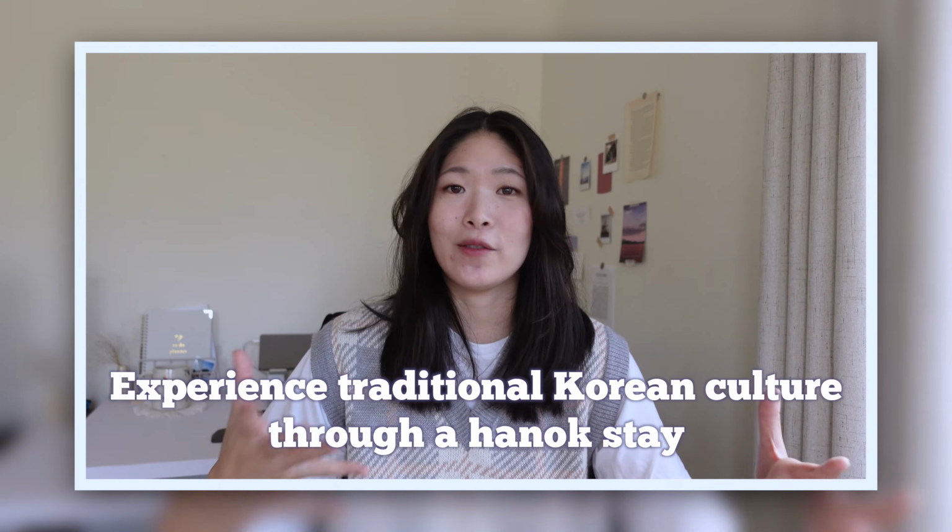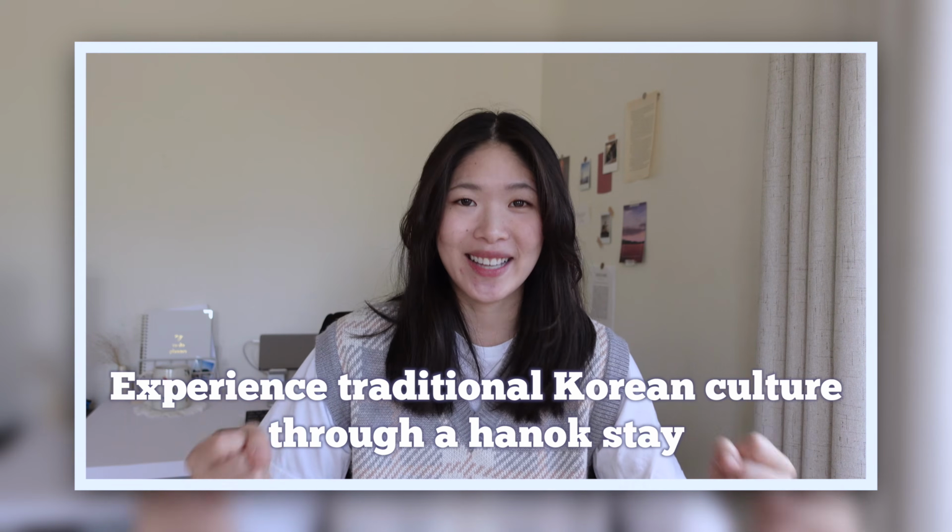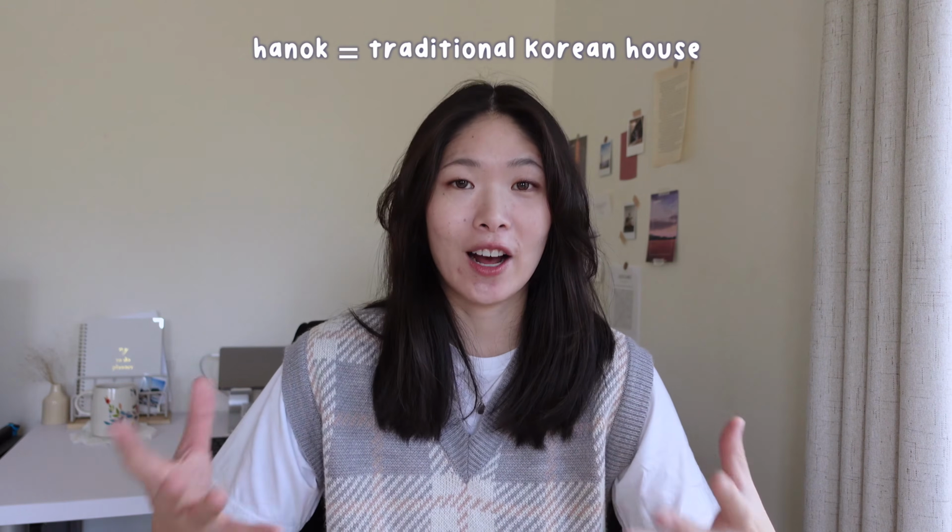Another thing I would recommend if you have the time is to do a hanok stay. Hanok is a traditional Korean house, and you might think that that phrase sounds familiar too because around the palaces we have Bukchon Hanok Village, and so that's actually where you're going to find a lot of these hanok stays within Seoul itself. There are a few other places that you can do hanok stays at outside of Seoul. We'll talk a little bit more about that later down in the list.